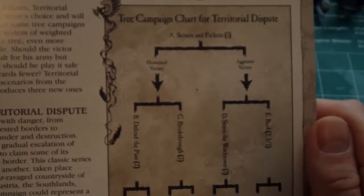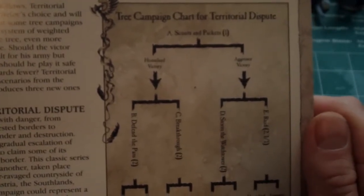Looks like there's going to be 1, 2, 3, 4, 5. So 5 total games in this. And this is something that somebody who wants to do a tournament could do, or again, a really extended campaign. And they've got rules for all this stuff in here. So I need to flip through this a little bit faster. It's taking way too long. So here's some of the rules.